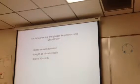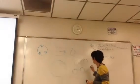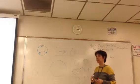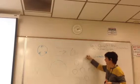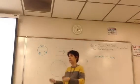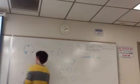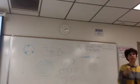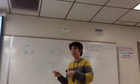So if we have a large vessel carrying the same volume as several smaller ones, the smaller ones are going to have greater peripheral resistance because more of the blood is going to be in turbulence against the side of the vessel wall. Because we have water molecules, we have dissolved proteins, we have blood cells. In the larger one, a greater proportion of that blood is in laminar flow and is not going to be involved in the turbulence against the blood vessel wall. Okay? Cutting a blood vessel diameter in half increases the peripheral resistance by 4.